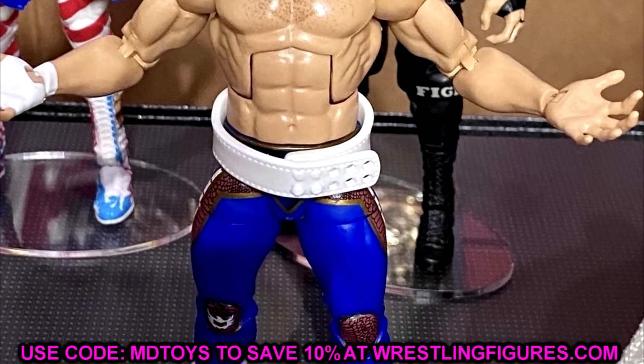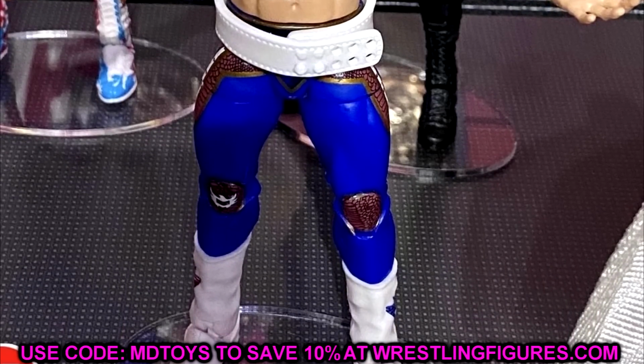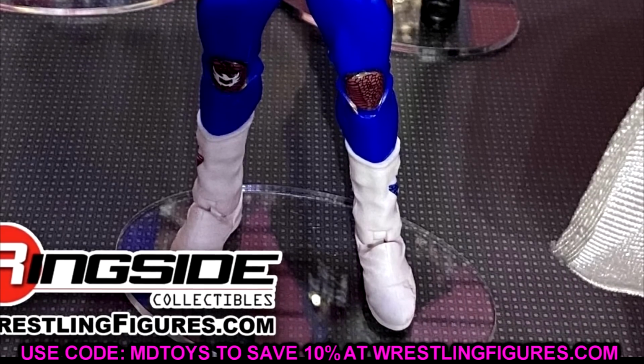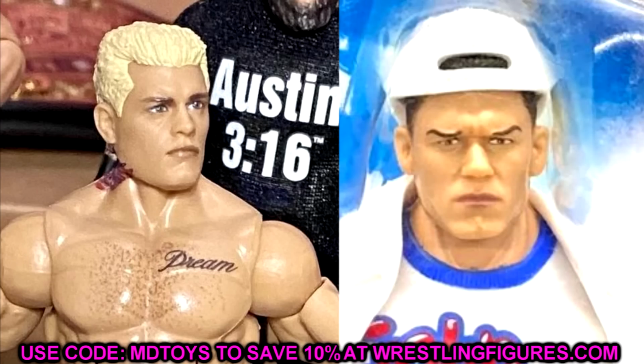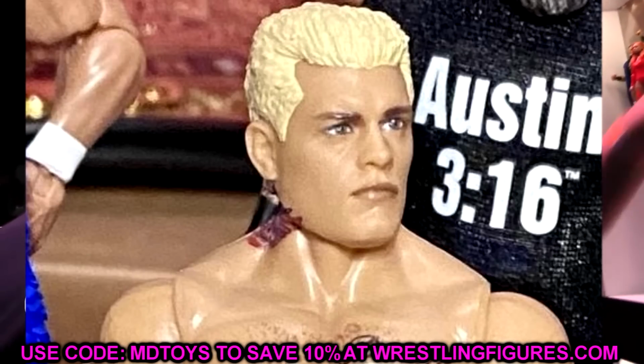This does look like a new arm mold, I do believe, but he's got his entrance hands in here. Figure looks incredible. He's got his neck tattoo, and the head sculpt does look pretty good. He kind of reminds me of Ring Rage John Cena, that head sculpt a little bit. But if you guys zoom in right here on the neck, they continued the tattoo onto his chin, on his jawline right there. And I don't like that decision.